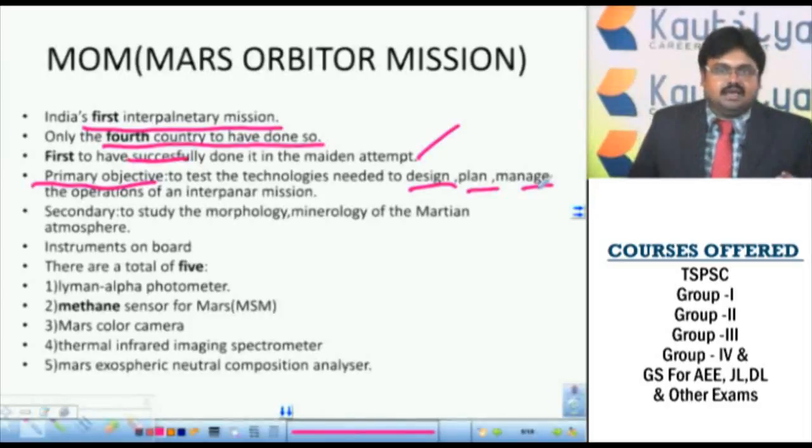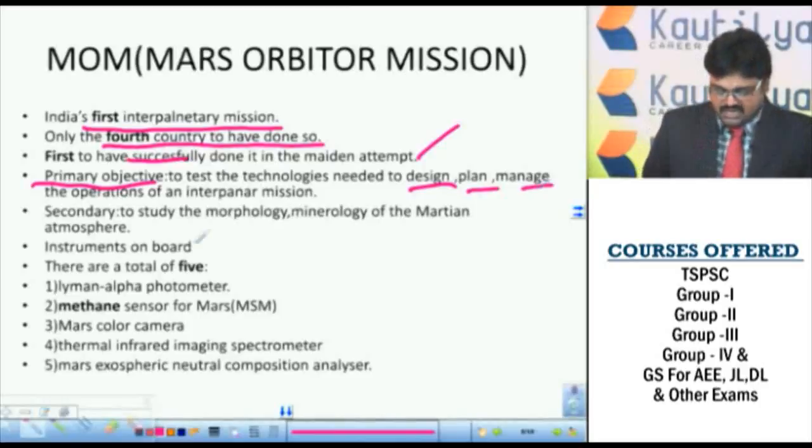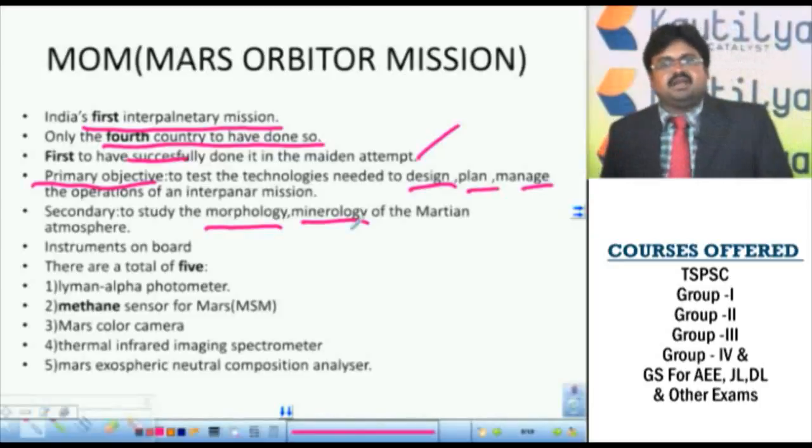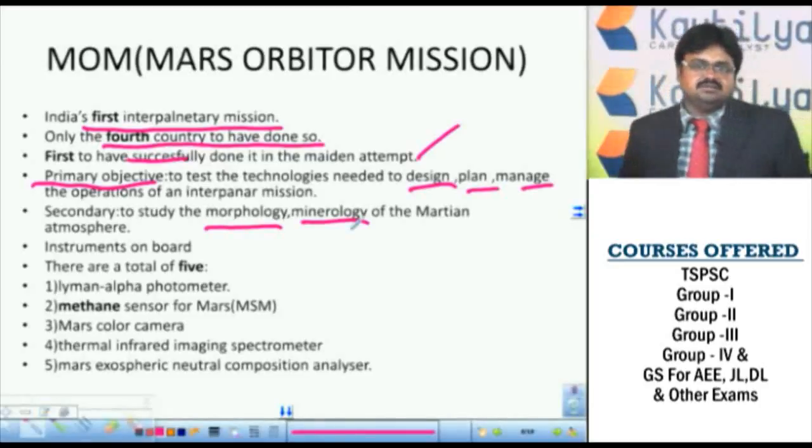Now what is the secondary objective? The secondary objective is to study the morphology and mineralogy of the Martian atmosphere. Once the orbiter is placed in the orbit of Mars, of course it has to do something. It cannot stay there idly. So they are trying to study the morphology and also the mineralogy of the Martian atmosphere and also the surface of Mars.